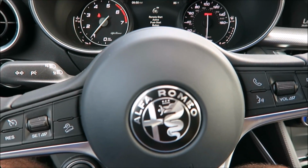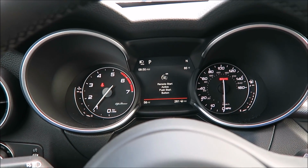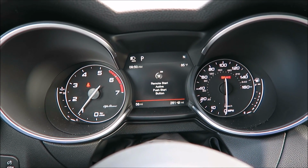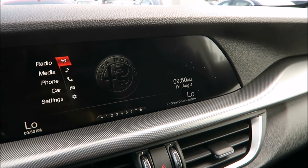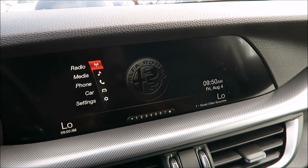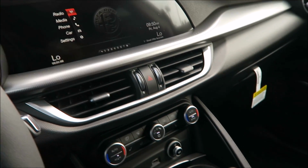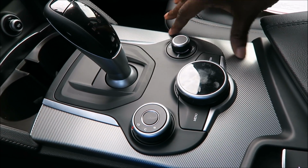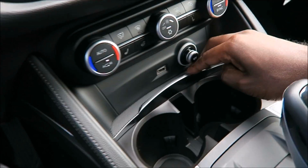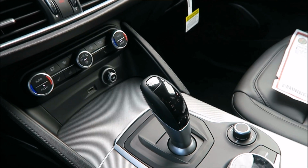Pretty standard as far as Alfa goes. I've been in a few of these, so everything looks the same. And it shows you that the remote start is on, so that's how I started the car. Screen there, and I believe that is an 8.8-inch screen. We'll look at all the options too in a second here. Again, that aluminum carbon fiber look weave to it. Got your compartments there for drink holders. Close that up. It looks really nice closed up.